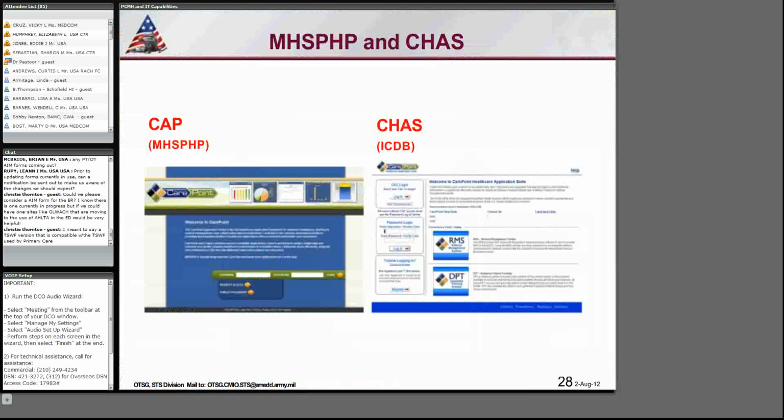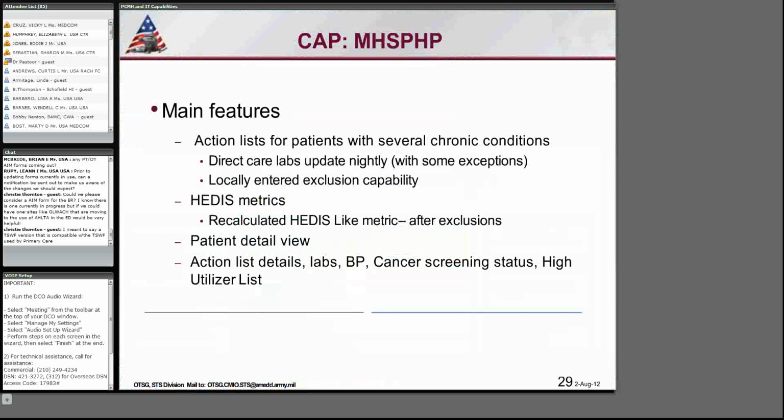So let's talk about the Population Health Portal and CHAS, also known as ICDB, because these really do bring some capabilities to bear that aren't perfect, but they definitely fill a void and help us achieve some of the NCQA standards. Population Health Portal provides action lists for patients with chronic conditions or preventive health service needs, and the direct care labs are updated nightly, so if it's a service that was provided in the direct care system, you get that information pretty quickly. You can also locally enter exclusions so that you are not bugging patients who no longer need those services.